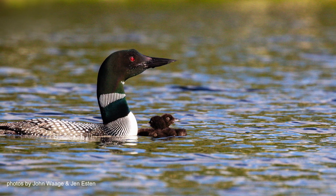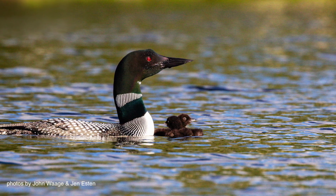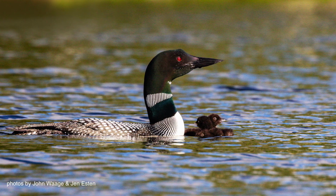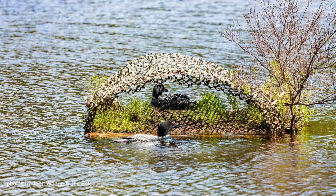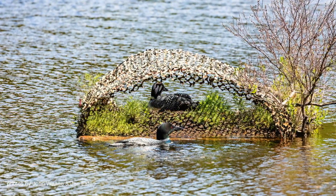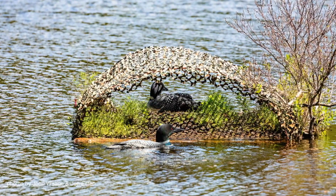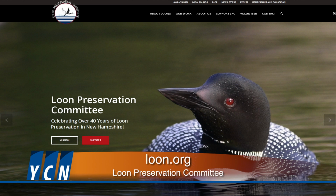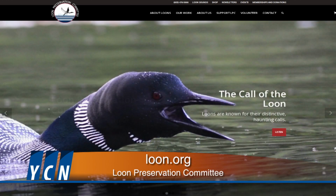Well, Loon Preservation Committee is one of the best loon organizations in the country. They do a lot of research, and they've brought back the population in this state dramatically. But one of the ways they've done that, and we've done it on this lake, is with nesting rafts. If people would want to know more about loons and the Loon Preservation Committee, go to loon.org.